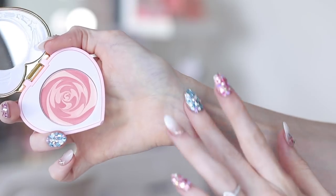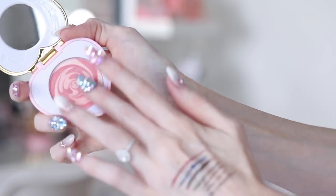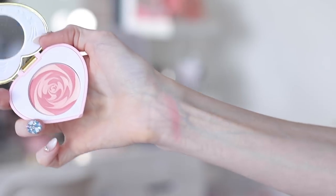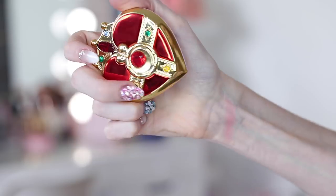This blush has such a beautiful color on my skin. I did find that I had to swatch it a couple of times in order to build up the color, but I think that's pretty good because it means that you can't accidentally go too heavy-handed and end up with a really big bright pink mark on your cheeks. You have to work with it and build it up a bit.